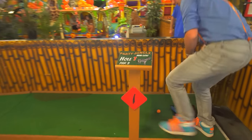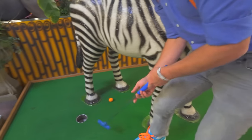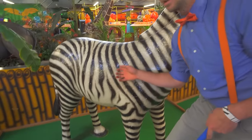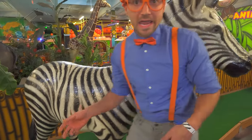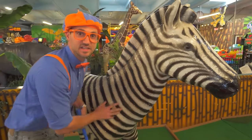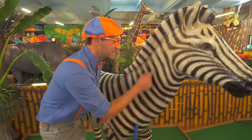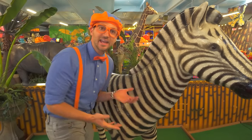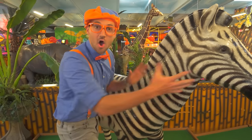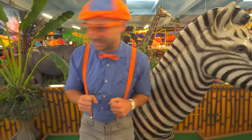Okay, here we go. All right, get ready. Oh, wait a second. Do you see this? What animal is this? Whoa. This is a zebra. Whoa! Black, white, black, white! Hey, did you know zebras are actually all black with white stripes? Interesting!